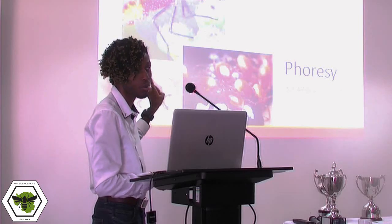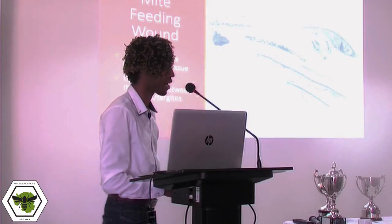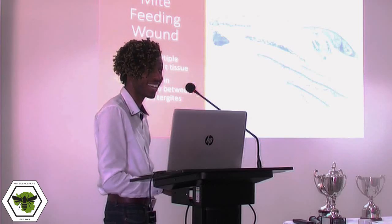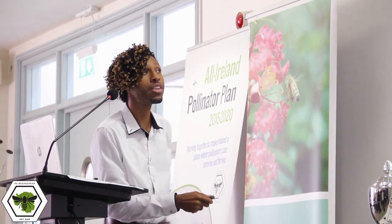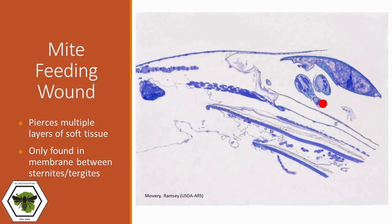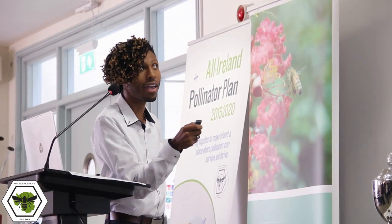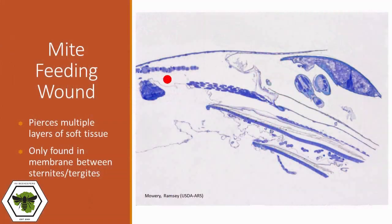And let me show you how we were able to prove that. So, using another one of the incredibly expensive and kind of frightening microscopes at the USDA, we were able to actually section through a bee and look at the insides of the bee and the mite. So this is Varroa destructor right here. It is in between those two plates that we were talking about earlier. This is the membrane that the mites feed through, that intersegmental membrane. And I really want you to pay attention to this set of tissue right back here.